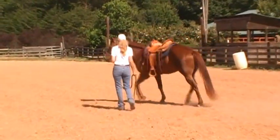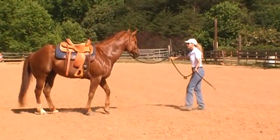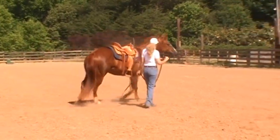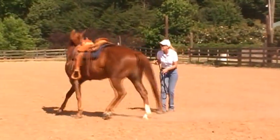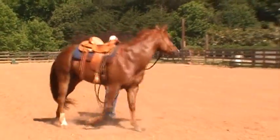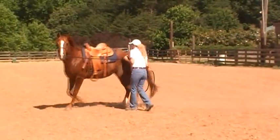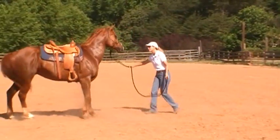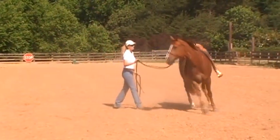I've taught Nicky how to lunge, and he's very, very soft, won't pull on me. He yields his hindquarters when I look at them, and softly jogs or walks or canters around me. You'll notice when I change directions, he turns on his haunches and moves those shoulders away from me, respecting my space. He's a really good boy, really wants to do the right thing.